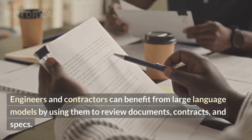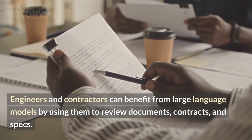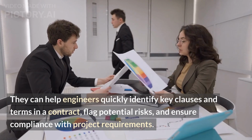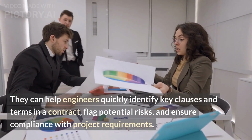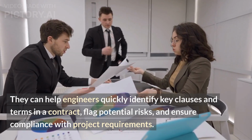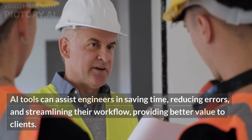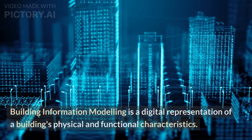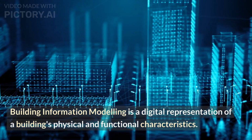Engineers and contractors can benefit from large language models by using them to review documents, contracts, and specs. They can help engineers quickly identify key clauses and terms in a contract, flag potential risks, and ensure compliance with project requirements. AI tools can assist engineers in saving time, reducing errors, and streamlining their workflow, providing better value to clients.